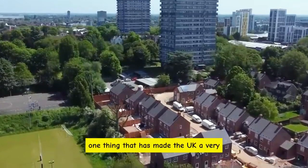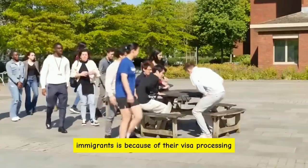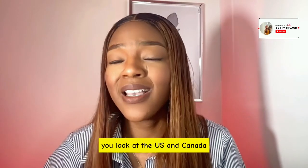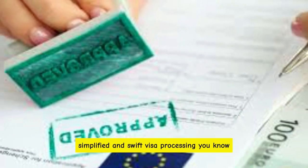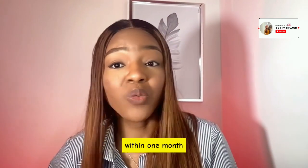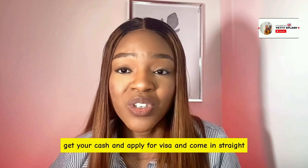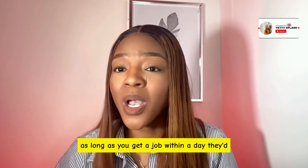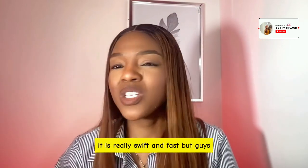One thing that has made the UK a very attractive place for immigrants is its visa processing. When you look at the UK, the US and Canada, the UK has a much more simplified and swift visa process. For example, if you're a student, within 1 month you can get your admission, pay your deposit, get your CAS and apply for a visa and come in straight. The same goes for the skilled worker visa. As long as you get a job, within a day they would have issued you your COS, and you can apply for a visa. It is really swift and fast.